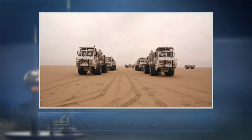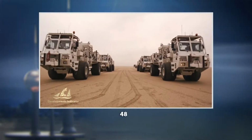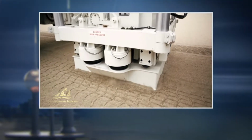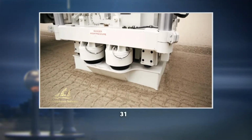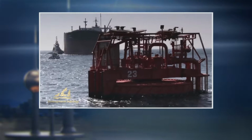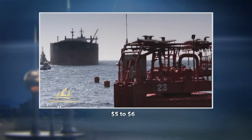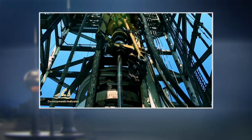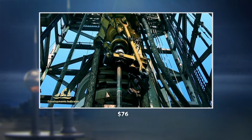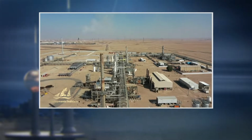72 years after the first cargo shipment of Kuwait export crude, Kuwait has now started exporting its super light crude oil with 48 API to the world. So far, Kuwait was producing just one type of oil with 31 API and 2.5% sulfur. Now it will be able to export a much lighter type, which commands a premium of over $5 to $6 per barrel, or equivalent to the current Brent price of $76 per barrel.